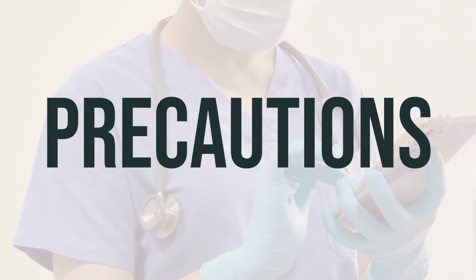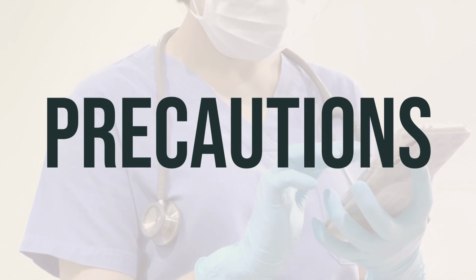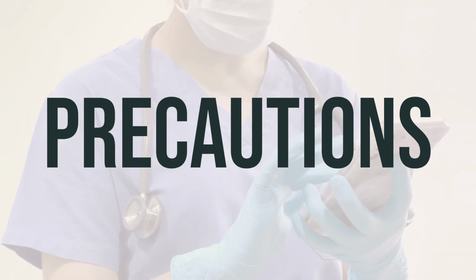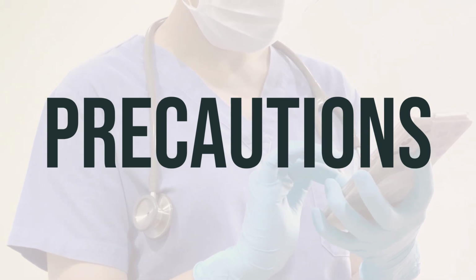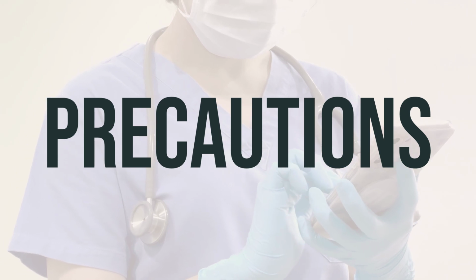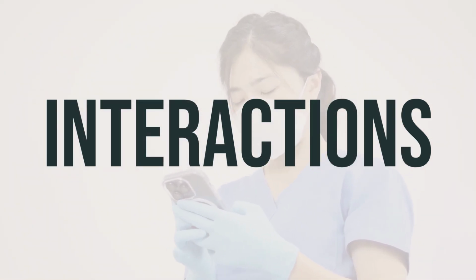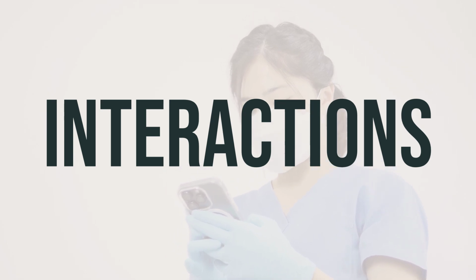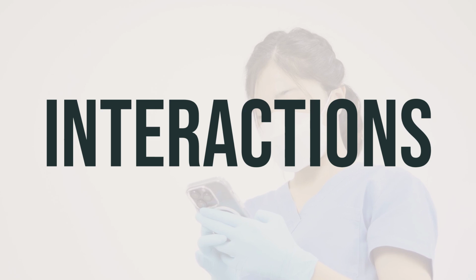Remember to inform your doctor or dentist about all the products you use, including prescription drugs, non-prescription drugs, and herbal products, before having surgery. If you are pregnant or breastfeeding, be sure to discuss the risks and benefits of using this medication with your doctor. It's important to be aware of potential interactions with other medications. Always keep a list of all the products you use and share it with your doctor and pharmacist.